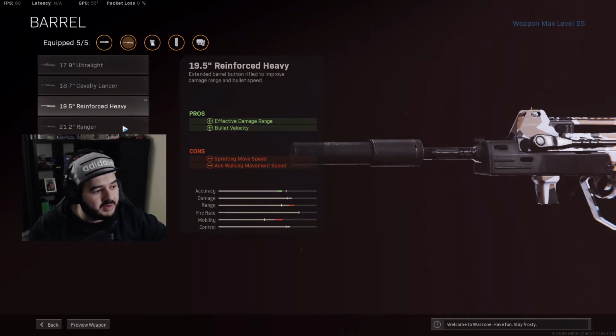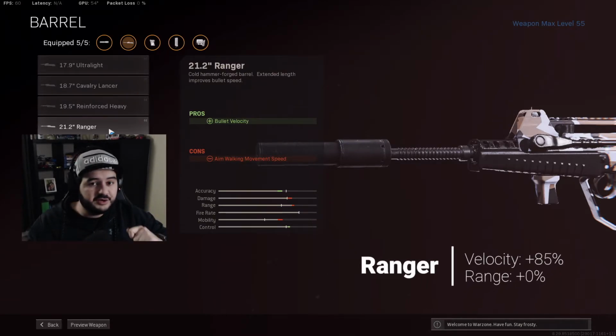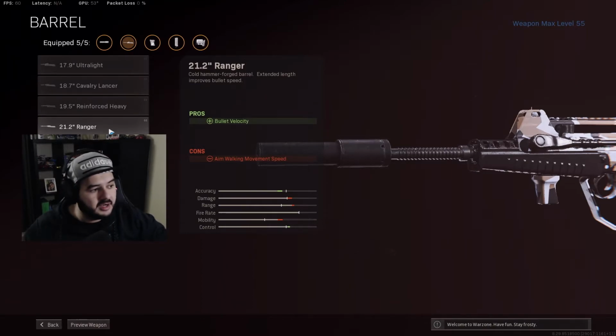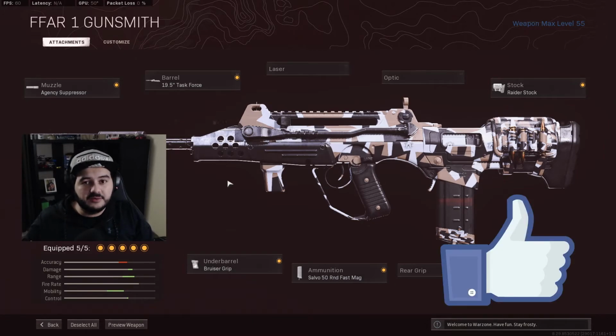Getting into the ranger barrel, this only gives you bullet velocity. It does increase by 85%, which is crazy, but if you don't care about the range, if you don't care about the recoil, and all you care about is the bullet velocity, then go ahead and pick up the ranger barrel. So now getting into the grip, in the last video, we actually mentioned to use the field agent grip, which is supposed to help you with the horizontal and vertical recoil. But with some gameplay and some research, it seems to be that the bruiser grip is way better than the field agent grip when it comes down to recoil.